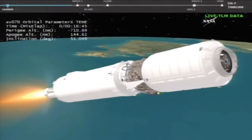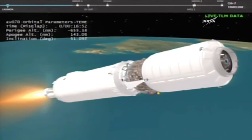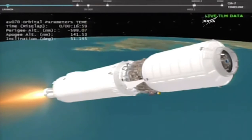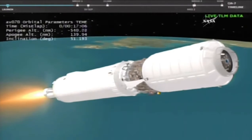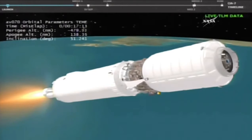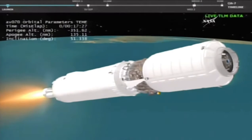MR controlling very near nominal. Hydrogen systems are stable. One minute to MECO. And at that point, we'll have about a 3-minute coast before the Cygnus John Glenn module separates. Centaur tank pressures continue to look good. Batteries are stable. RL-10 continues to perform well.